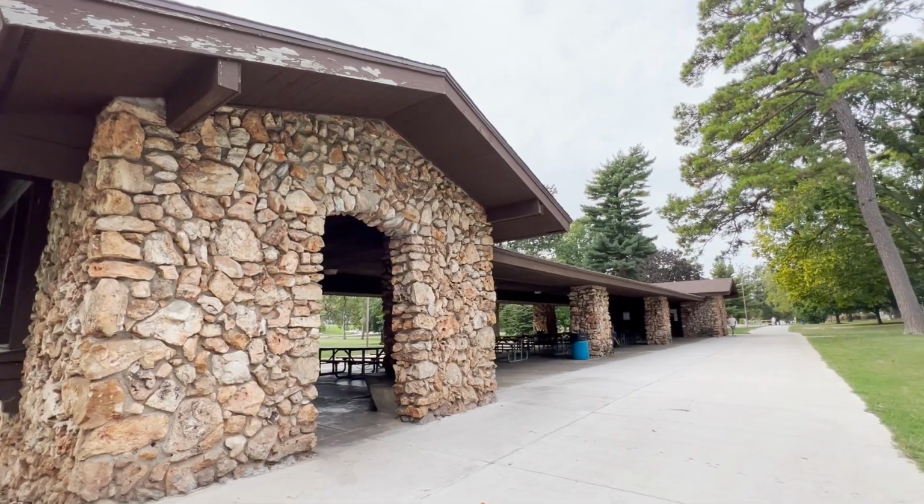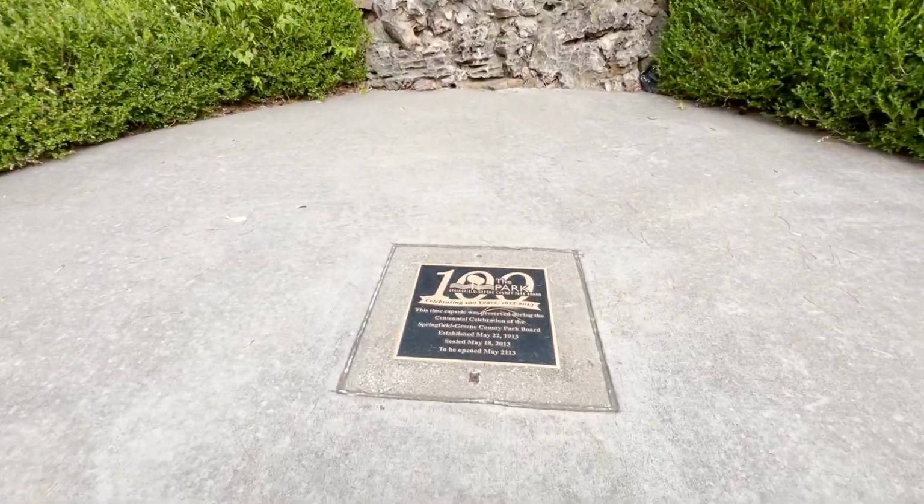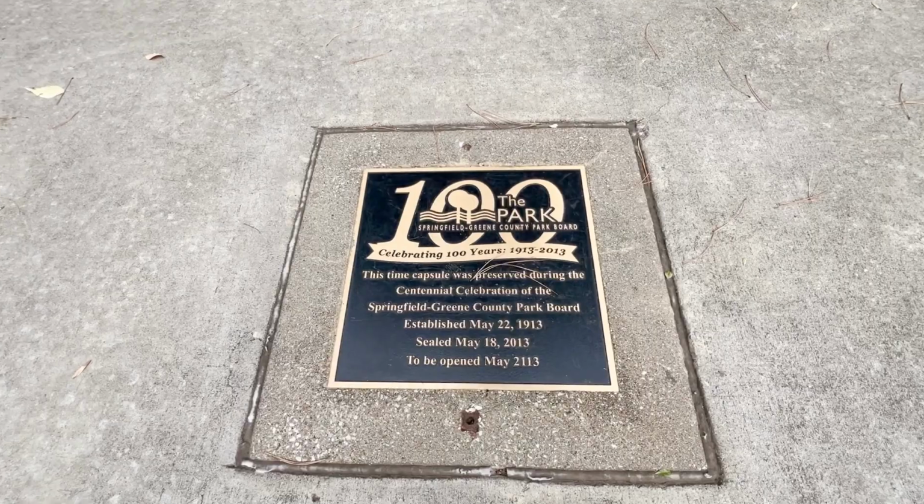You can even find a time capsule there, which I'm pretty sure I saw that the park was made in 1913. They buried a time capsule in 2013, and it's not to be opened till 2113. It's kind of crazy because it's been in the ground for over 10 years now. So I guarantee you, if we dug it up right now, it would look like ancient artifacts from 10 years ago.